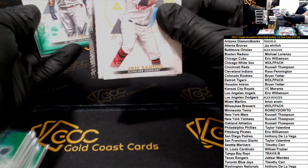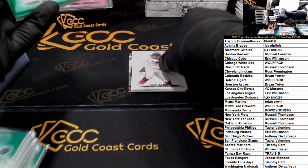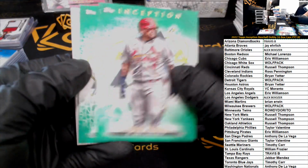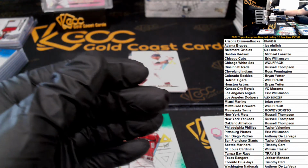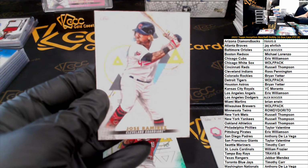This card looks interesting. Wonder what that could be. Is that, that's not the Yachty, Joey Votto. Is that the Dawn of Greatness, the way it looks? Or am I thinking of something else? Jose Ramirez?